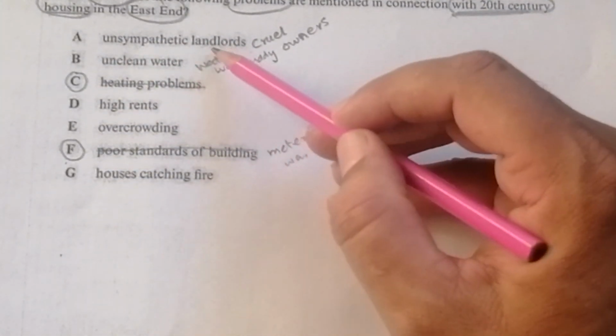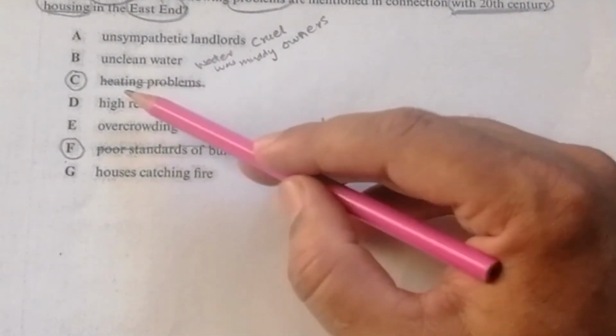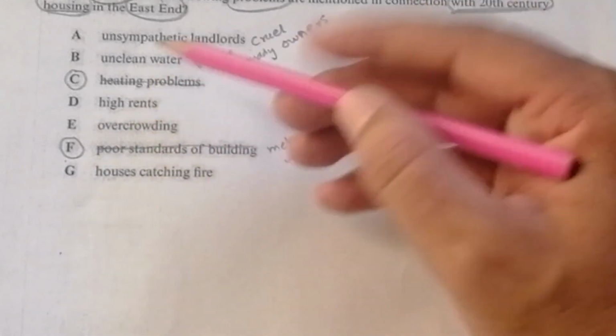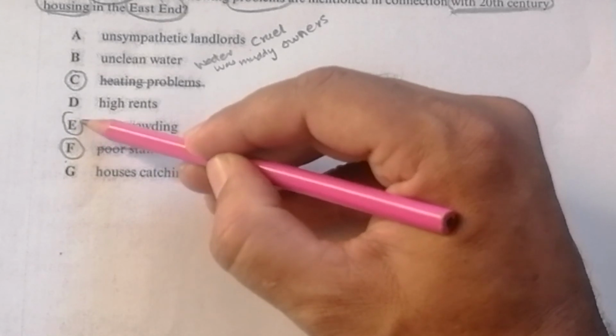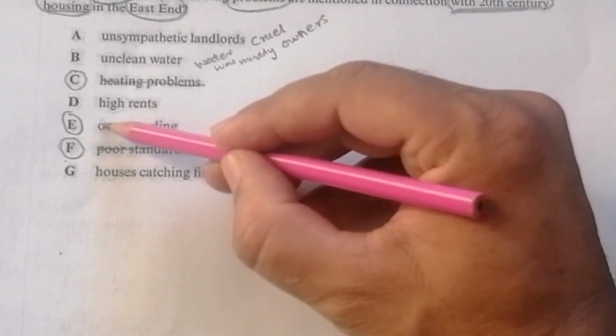A. Unsympathetic landlords. B. Unclean water. D. High rents. E. Overcrowding. So we have found our answer, and our answer is option E.